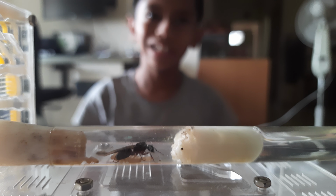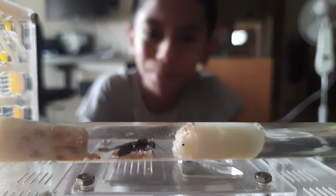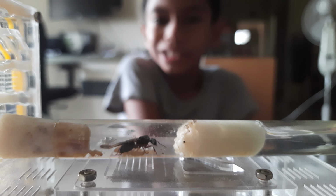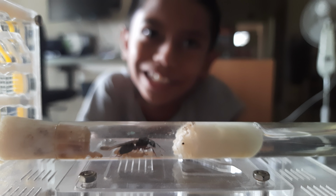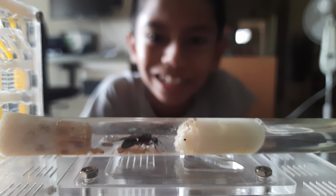So it was lucky she was caught in this test tube. Caught by me and my mother. And this mother ant is so aggressive, she's defending them at any cost she can.